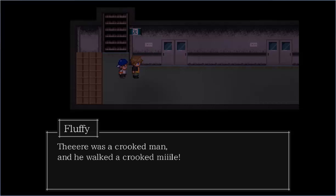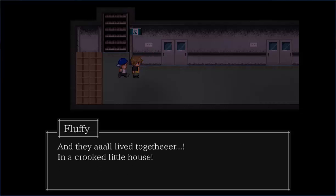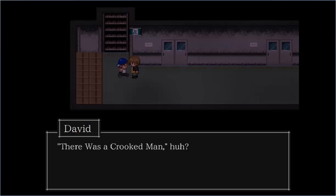There was a crooked man, and he walked a crooked mile. He found a crooked sixpence upon a crooked stile. He bought a crooked cat who caught a crooked mouse, and they all lived together in a little crooked house.